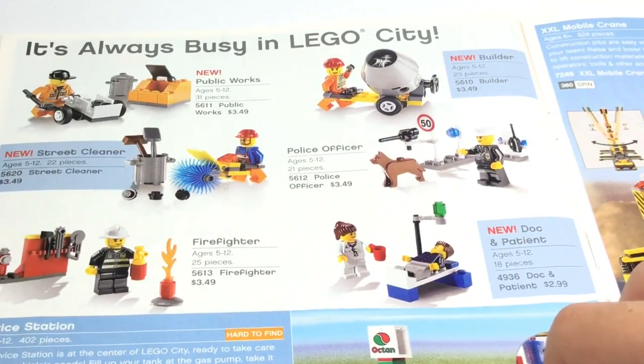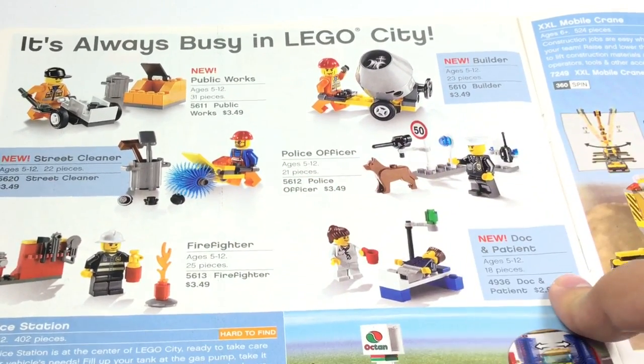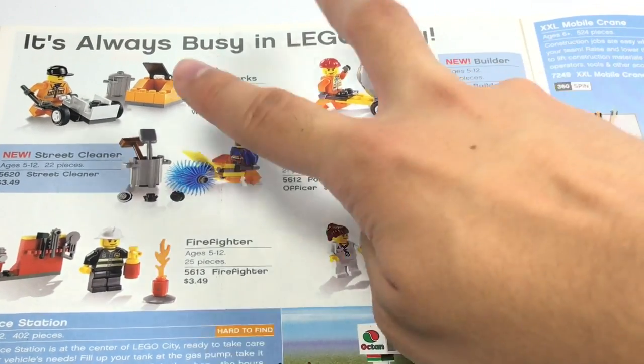We got these little impulse sets. I'll tell you which ones I have. I have that. I have that. I have that. I have that. This was actually a polybag, which is weird, because these were all box sets, little impulse boxes. This was a polybag. These two I don't have.